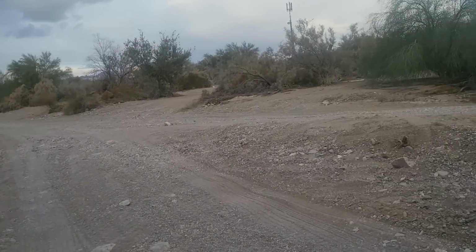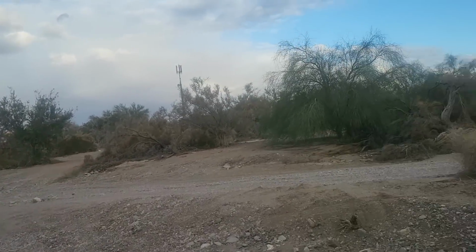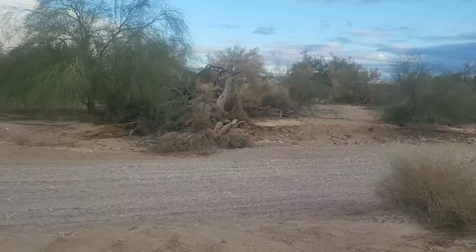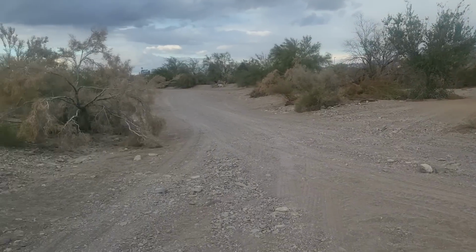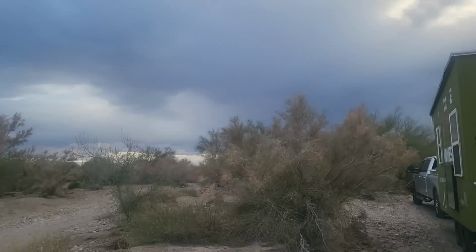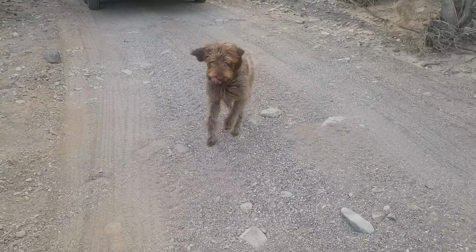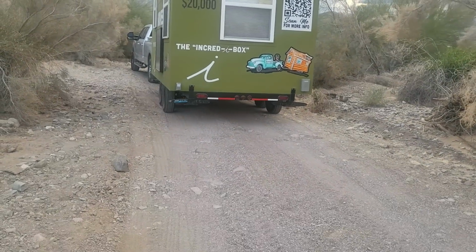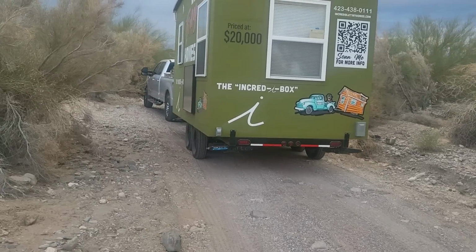This is what's so cool about this off-grid house, right? I'm out here, there are no utilities, nothing but beautiful sky. The sun's getting ready to set. We had a little bit of rain. Ace is having fun, and there's the Incredibox sitting out here. Pretty level, actually more level here than when I was over at the show.